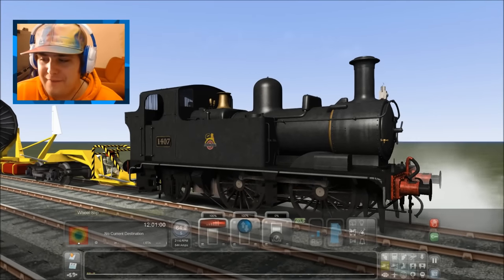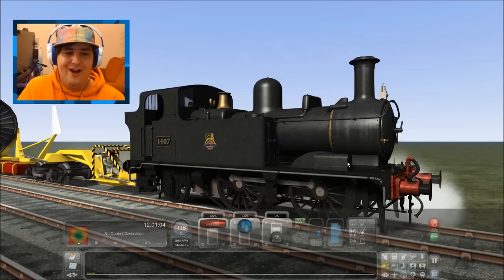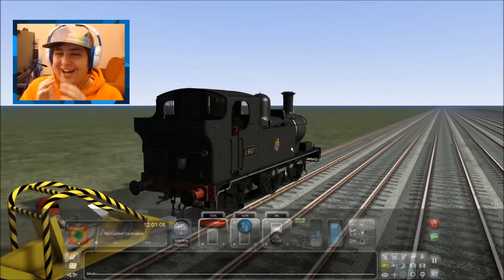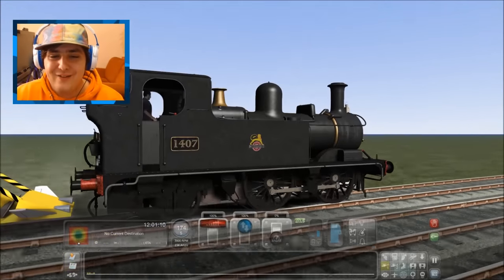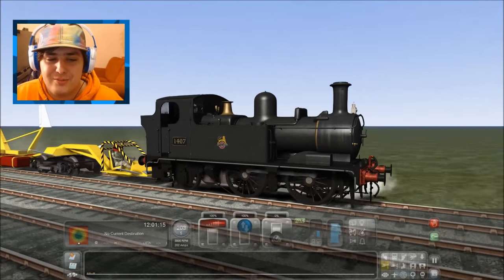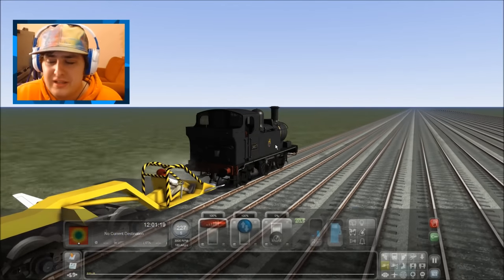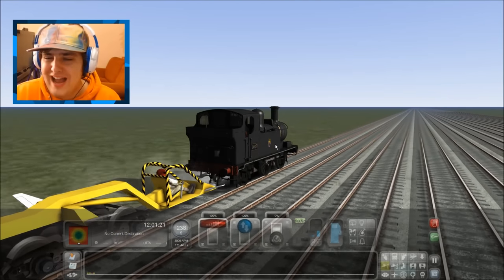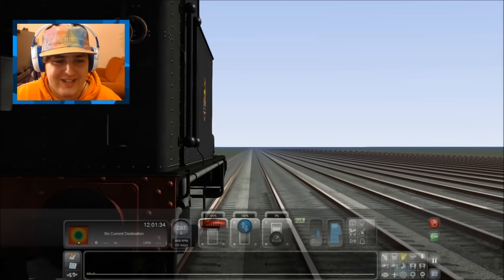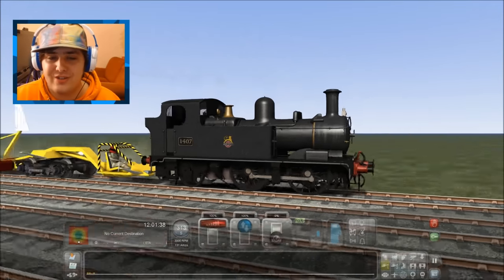Oh, listen to the puff! Just the sound of it building up, it's so ridiculous! 200 miles per hour already. 220! Is it faster than an A4? I actually have no idea. Come on, get to 300. 300. Yes. But can I beat the Union? Can it beat the Union of South Africa?